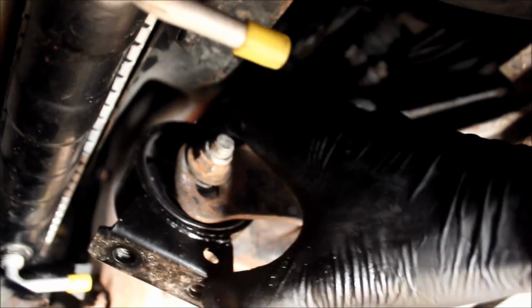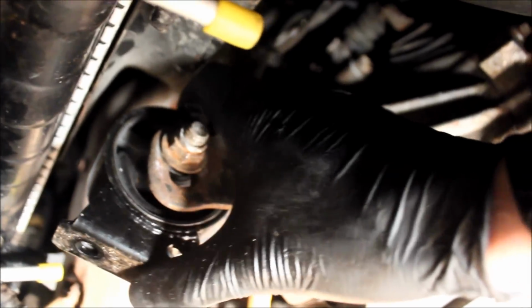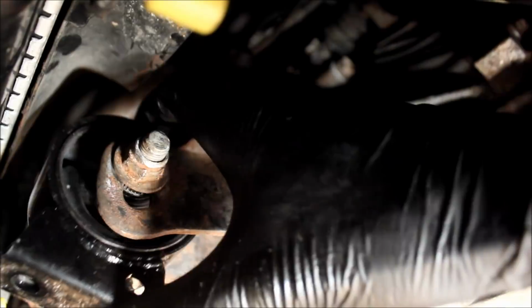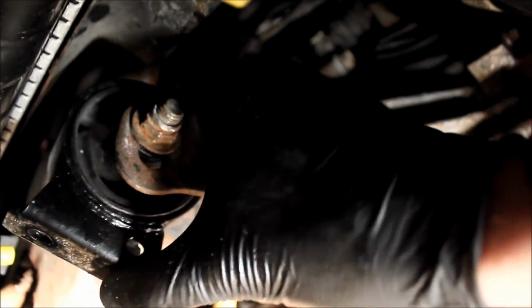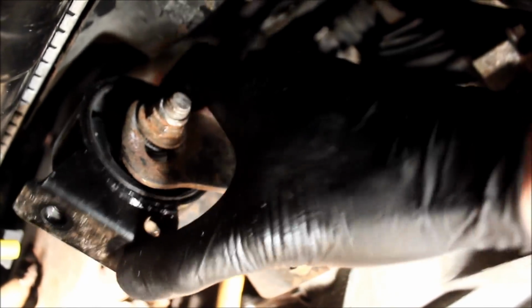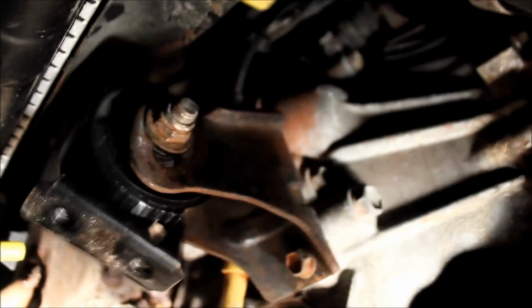So this is a new mount, and there's just a lot of play. I'm used to polyurethane or Delrin bushings in my drift cars and stuff, but this is just gross. So I think I'm just gonna fill the inside of it with some kind of hard plastic or Delrin, something like that I can find around the garage, because this is pretty gnarly for a new bushing, so pretty junk.